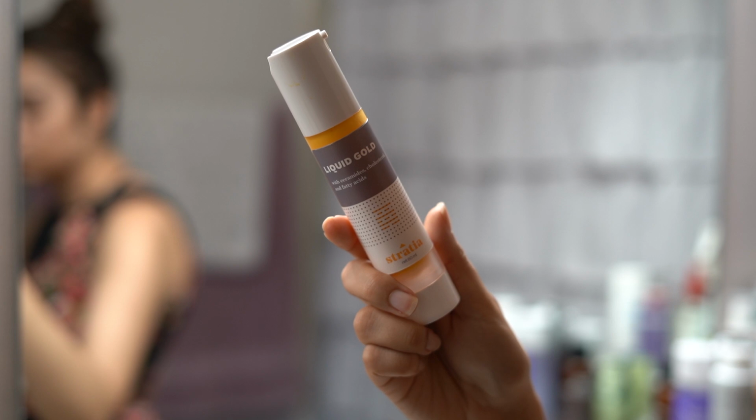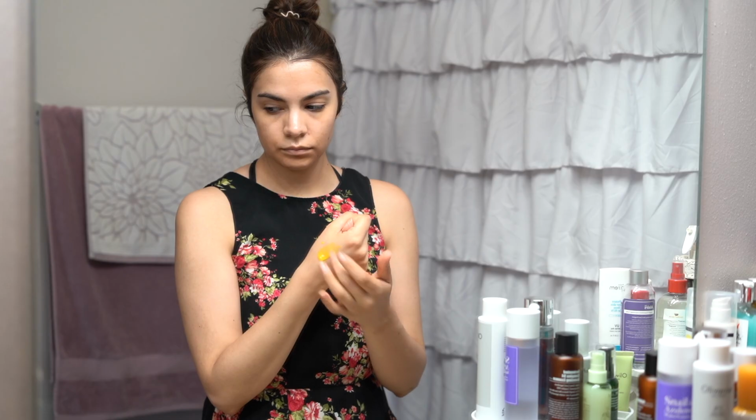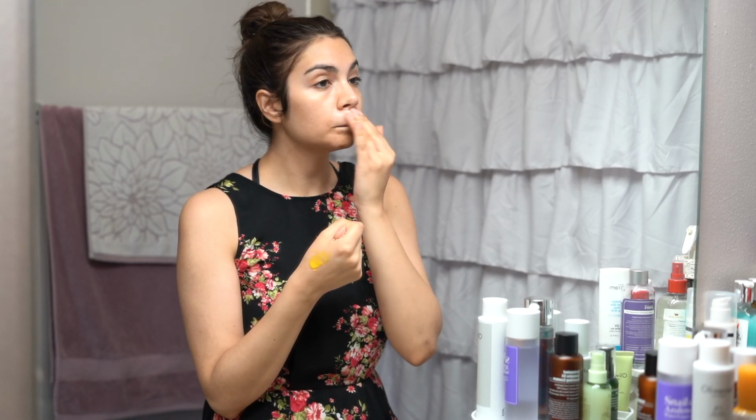I've been really focused on barrier care lately this summer, especially because the heat and the sun really seem to aggravate my dehydration. So I have been adding in my barrier care step in the morning as well. And you know, I love my Stratia Liquid Gold to get those ceramides, cholesterol, and fatty acids into my routine.